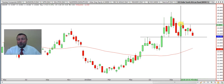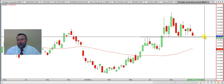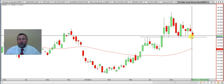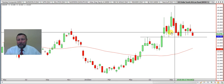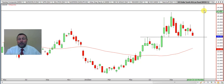But the important one, and you always know, if I talk about the head and shoulder, what is the most important part of the head and shoulder? Not the left shoulder, not the head, not the right shoulder, but the neckline. The neckline is holding the key. And the moment the neckline, in this case, turns into a resistance, we know that the Rand can even strengthen even more. So I'm quite excited. We watched this head and shoulder formation for quite a while. It took about, you can almost say 10 weeks to develop, because remember, this is a weekly chart.